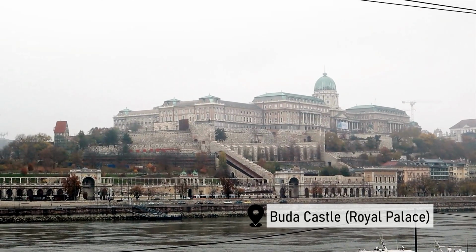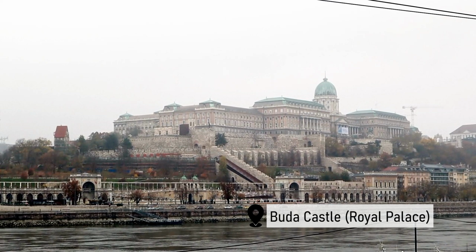From this side of the bridge, we also got a great first view of Buda Castle. We'll be heading over there later on today.